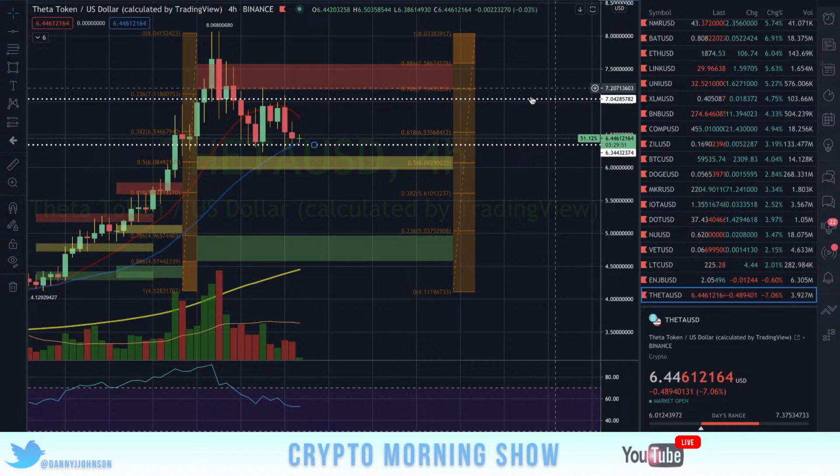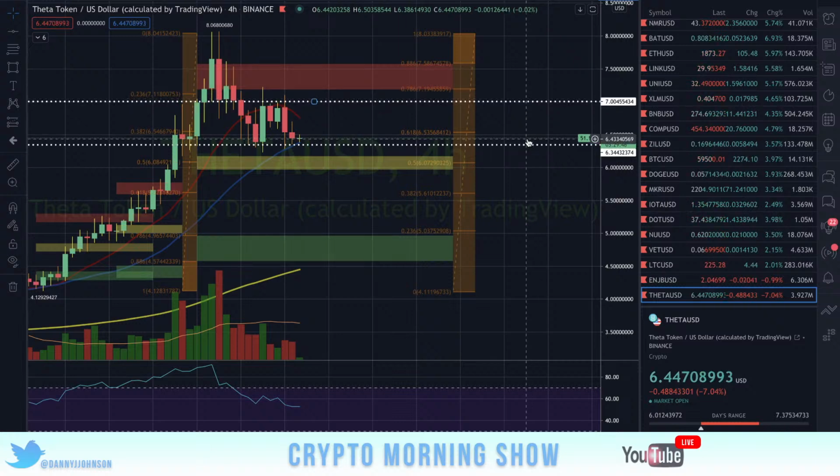6.344. Resistance up here at $7 roughly. So yeah, look at that $7 psychological. We did get all the way through that, managed to get all the way up there to the all-time high of 8.14. So THETA's making its way back, trying to regroup a little bit, did get over to the overbought here for the climb and continuation.